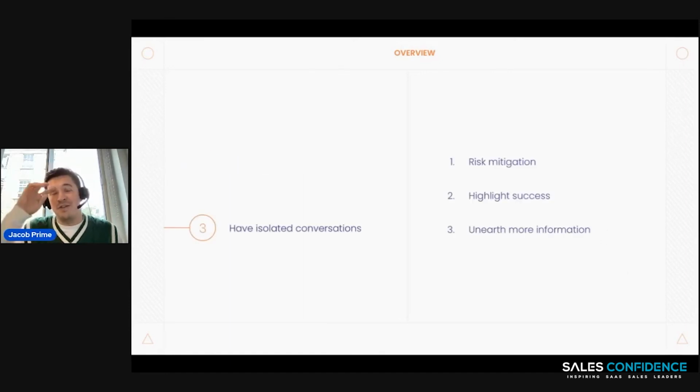Having isolated conversations sounds unusual, but you want to speak with your stakeholders on a one-to-one basis as well as in a group. Firstly, this enables you to risk mitigate on the deal. You can find out if someone's unhappy, if they have additional requirements, if there's a problem or a bug with their account. We've all experienced this. So you can isolate that off and find out on a one-to-one basis.